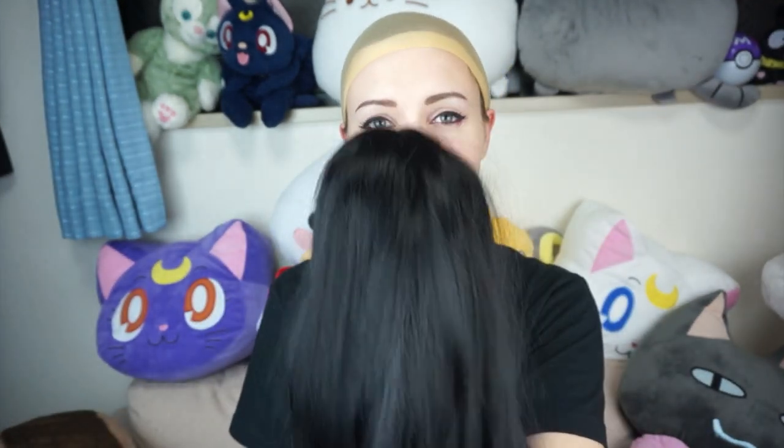So this is wig number two. I've never tried a black wig before, and I really want to because black hair is actually my favorite color of hair. I think it looks gorgeous. It always looks healthy and shiny, but I'm too scared that it doesn't suit my skin, so I still haven't tried dyeing my hair black, but that's what wigs are for, right?